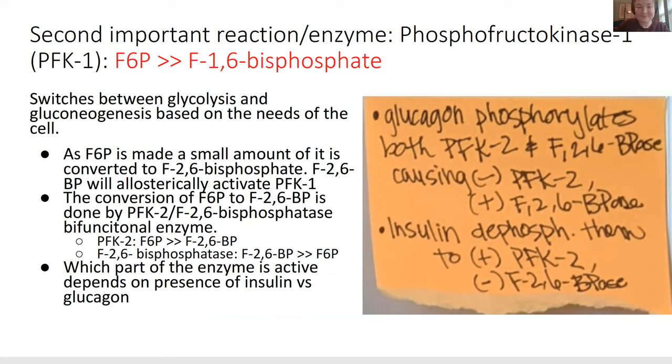Now, this is back to what Brady was talking about. I spent a lot of time trying to understand this. So the second important reaction is PFK1, phosphofructokinase 1. So that's F6P to F1,6-bisphosphate. So again, this is a switch between glycolysis and gluconeogenesis based on the needs of the cell. So I tried to break it down very simply.